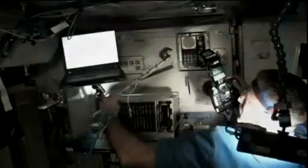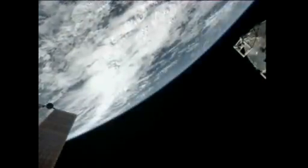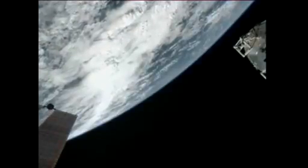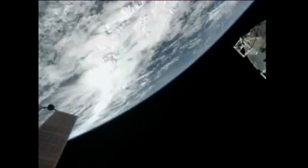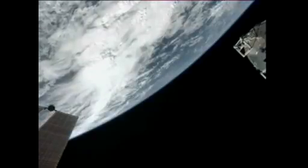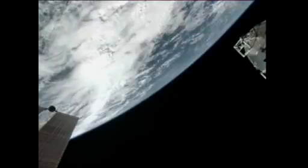Also, the station is flying a little higher now than it was last week. On Wednesday morning, the Zvezda service module's engines were fired for 1 minute and 16 seconds, raising the station to a 254 by 232 mile orbit, and putting it in place for an upcoming string of dockings and undockings that's going to take place over the next several months.